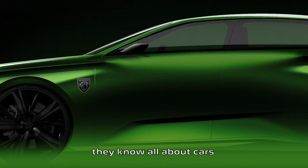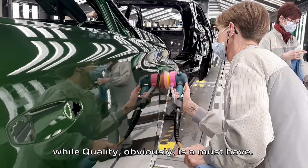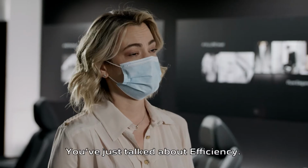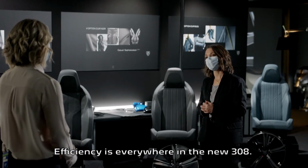They know all about cars and their performances. So what they expect from us is efficiency and technology, while quality, obviously, is a must-have. You've just talked about efficiency. Where would efficiency lie in this new 308? Efficiency is everywhere in the new 308.